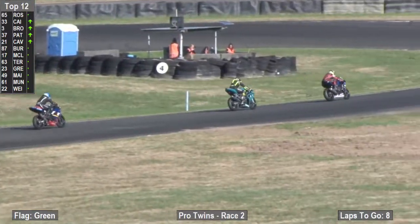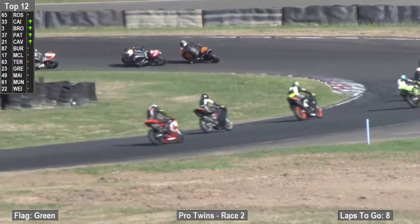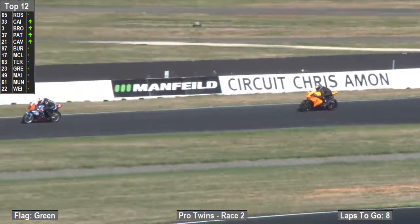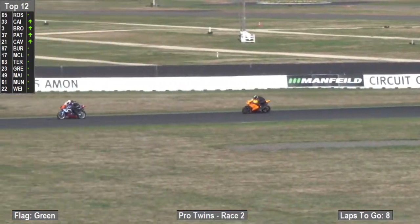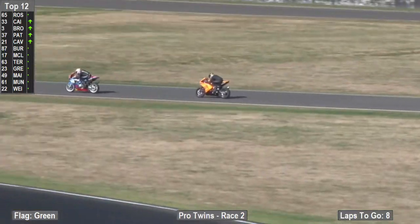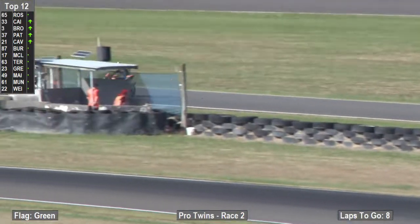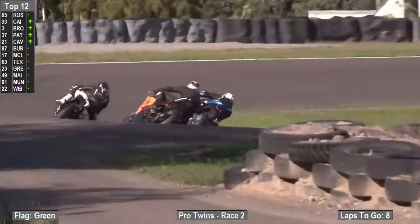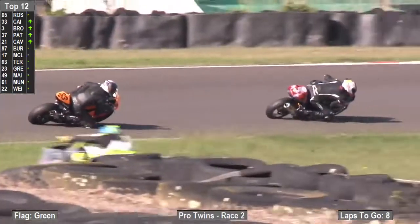So we've got action aplenty in the Pro Twin heading into the left-hander. Nearly all contact made with Matt Brough and Nick Kane. Had to stand up there, Nick Kane, so he's lost a bit of drive going on to the centre straight, but it looks like he's recovered well. So that's going to play into the hands of Ben Rosendale, who was heading into Higgins with the lead. Matt Brough and Nick Kane having a good little dust up there in second place as we watch them out of Higgins.